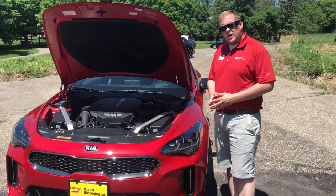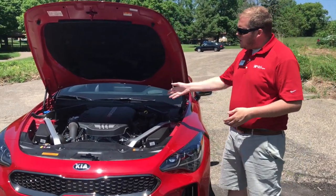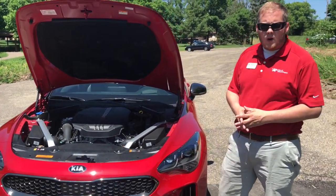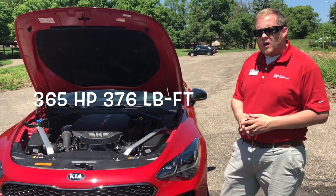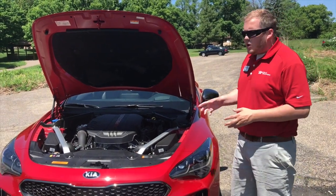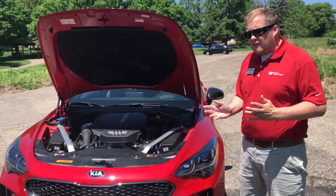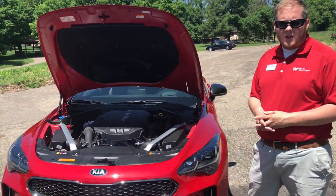So let's take a look under the hood. Best part about Stinger is this car is not all show and no go. Under the hood, we have an impressive 3.3 liter twin turbo V6. That's developing an impressive 365 horsepower, 376 pound-feet of torque. That's more power than you get out of an Audi A5. That's giving you a 0 to 60 time of 4.7 seconds, and if you're on the track, up to an impressive top speed of 167 miles an hour.